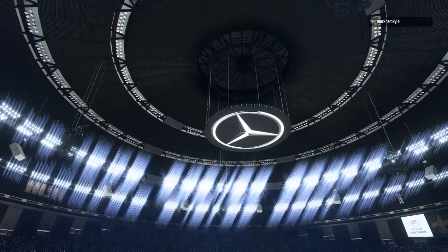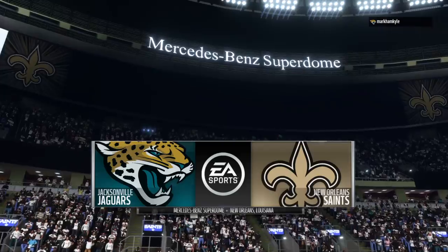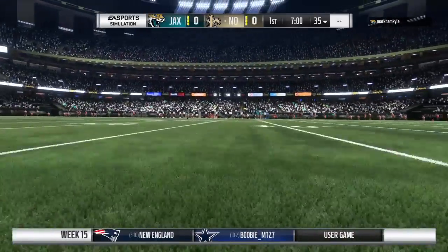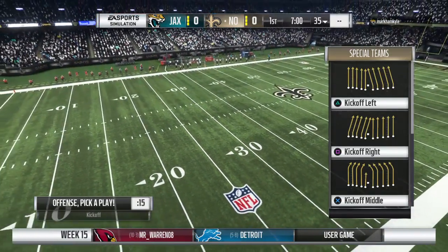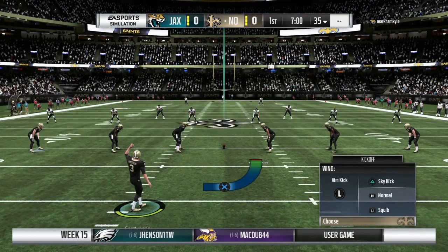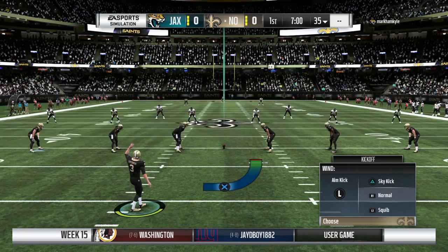First opened back in 1975, there's a look inside the iconic Mercedes-Benz Superdome in downtown New Orleans. Nothing like the fanfare of introductions to an NFL game, and that was in evidence a moment ago. Fireworks, pyrotechnics, you name it, this crowd is ready as their guys get set to match up between the Jacksonville Jaguars and the New Orleans Saints.